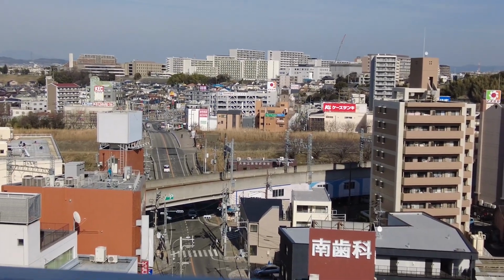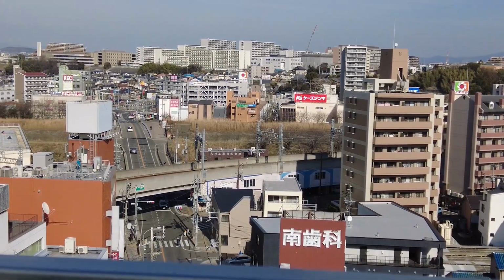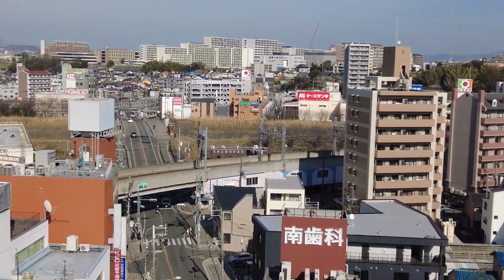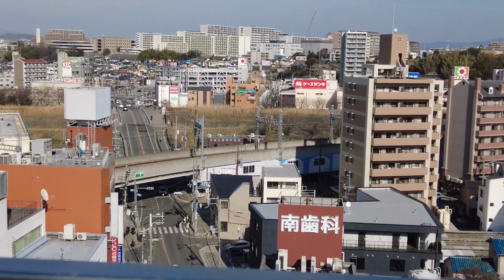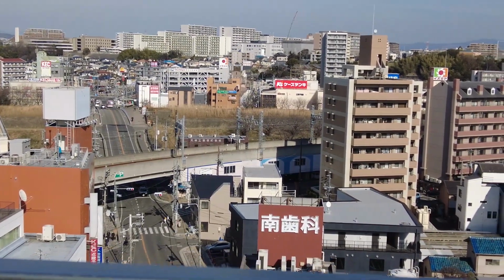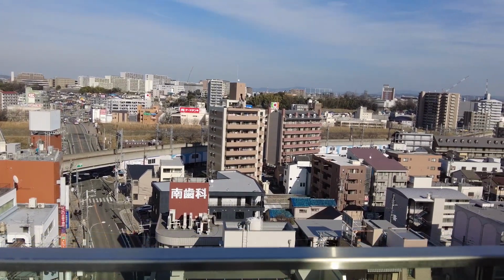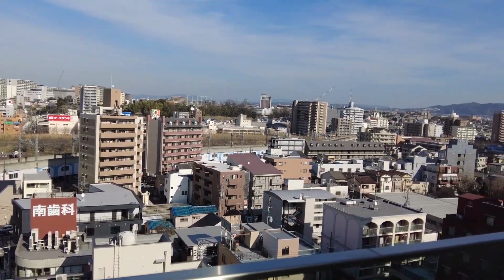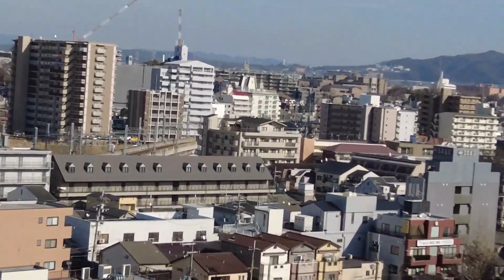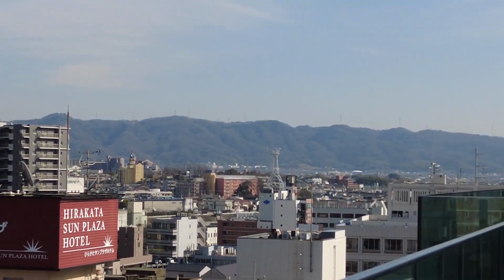grass, I guess, tall grass, and that's along the Amano River. In the springtime, in late March, early April, you can see the cherry blossoms. There's a line of cherry blossoms, and that is one of the best places in Hirakata to enjoy cherry blossom trees. It's definitely the most convenient. So yeah, this is kind of the view.